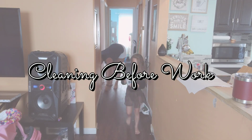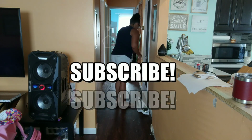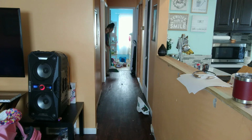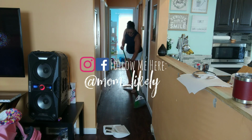Today we're going to be cleaning before I go to work. I have a lot to get done so that the house is just ready for the weekend while I'm gone, because that's when I work the majority of the time. So today is actually a Friday and I'm just going to power on through cleaning these main living areas so that way I don't have to worry about it.